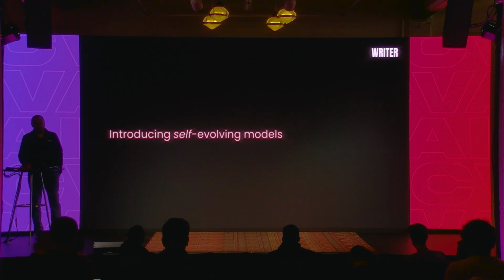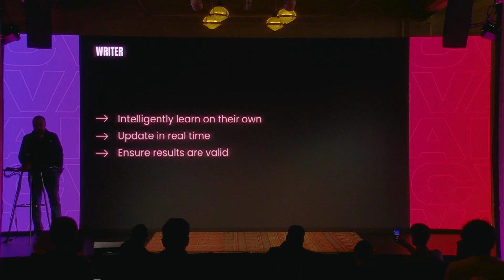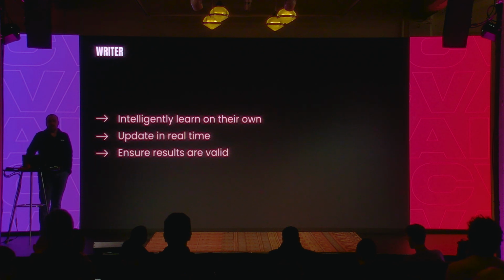It's called self-evaluation models. Self-evaluation model meaning those models can actually learn on their own. Those models can learn in real time. Those models also can reflect on the learning. It's not just a database where you can take whatever information. You can look at the information, evaluate if existing learning exists, and reflect and remember it without any external sources.